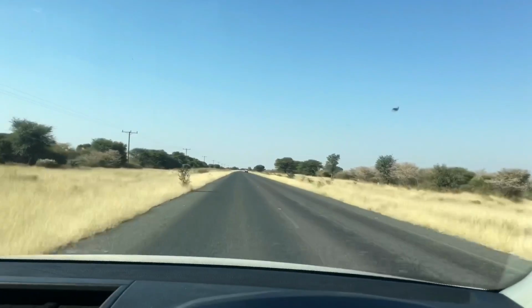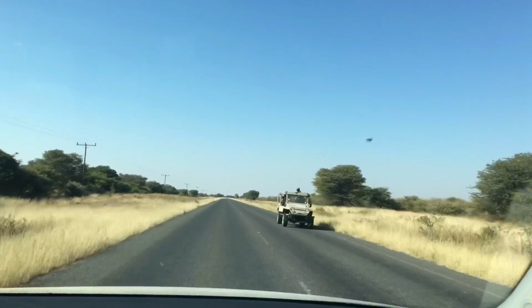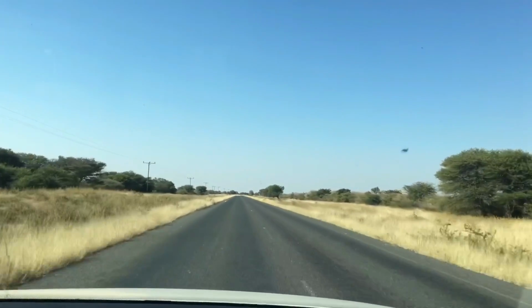This car looks like it's going, but it's coming. It looks like the spider, Namibian spider. It is the Namibian spider.